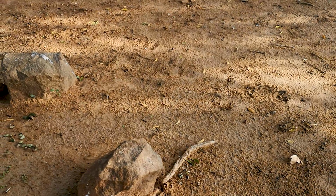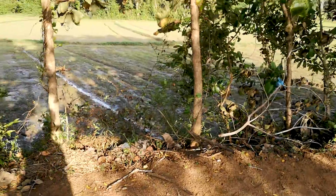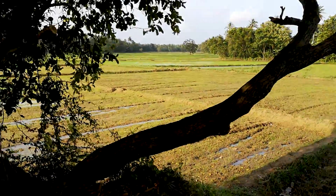What most people would do is, after they have collected all the rice out of these rice bushes, they will cook their meals here, they'll relax, they'll enjoy their time and all that. So this is how they did it in the ancient times.